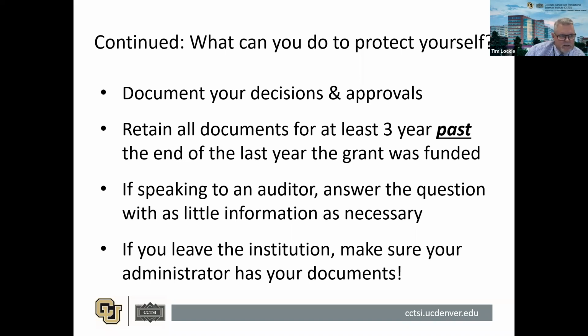Document your decisions. The retention rules for documents are 3 years past the end of the last year of the segment. So for me, I've got to keep those documents from year one, at least for 3 years past the end of this 5th year grant. And that's true for all of your grants as well. It's 3 years past the end of the grant itself.